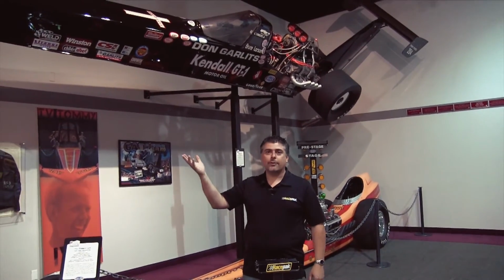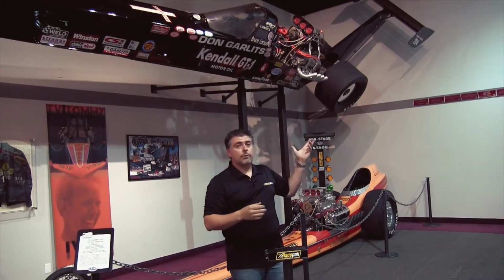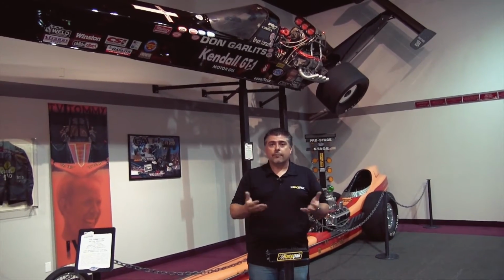Ever the innovator, Don Garlits is also at the same time trying to hit that magic 300 mile per hour mark. Building Swamp Rat 32, it was equipped with a Pro 2 data logger. That way he could check some of the innovations he had, the small front tires, the canopy, the monostrut rear wing.